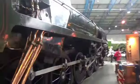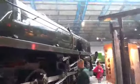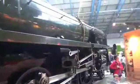I believe it's a 2... What is it? Let's have a look. It's a 210. Evening Star was the last ever steam loco built by BR, built in Swindon in 1960.